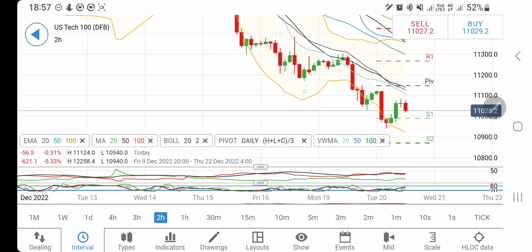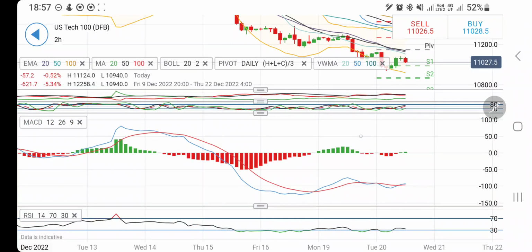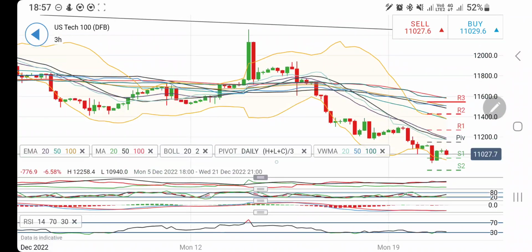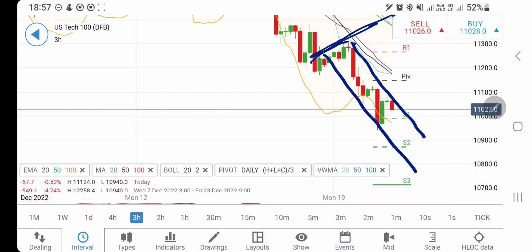These are going to be the levels which it has to breach such that it can trade bullish from here. Directional movement bearish, stochastic looking upwards. The MACD has crossed over and it is trading in green, but with very little divergence. RSI trading near the bottom. And if you look at the 3-hour charts, on the 3-hour charts, lower highs, lower lows, sharp bearish channel. Yes, first it has to break past 11,120 for the confirmation of bullishness.